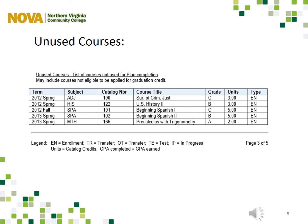If you are missing requirements that you feel should have been met by another course completed at NOVA or transferred in, you should speak with your faculty advisor or a counselor. If you transferred to NOVA from another college, you should have requested official transcripts and completed the online transcript evaluation request form in your first semester. If you did not, you can still do this, but it may delay your application for graduation, as deadlines for each semester are firm.